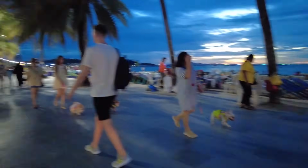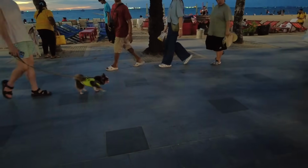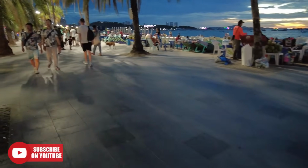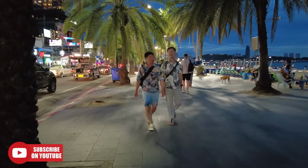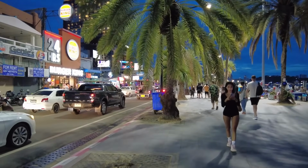Look at the old dog, he's got his fluorescent jacket on. Brilliant. Fair play to him. Right. Let's head on up here.